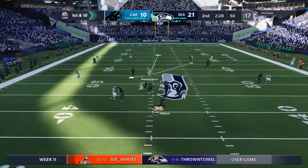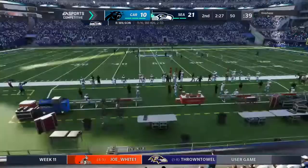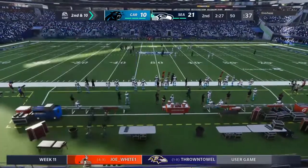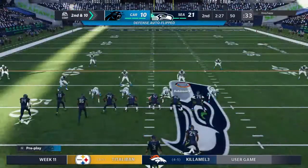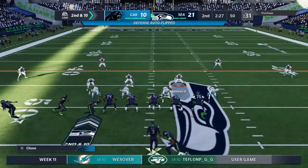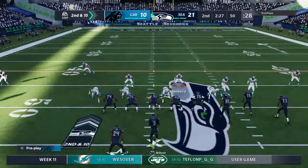From midfield now, here's Wilson, and he takes a shot on the release as this will be incomplete. Tyler Lockett was the target there. And now it's second down. They've given up a few first downs on this drive, but getting the incompletion there should give them something to build on and maybe turn the tide.